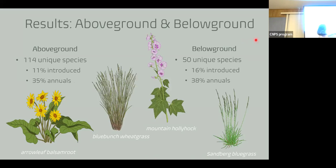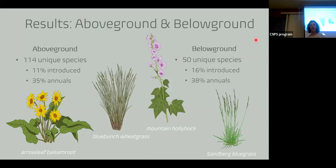I think our second most abundant grass after cheatgrass is Sandberg bluegrass, which is a really important perennial bunch grass in this system. It came up in a lot of the plots, over 20% of the plots. Mountain hollyhock is another, a really nice perennial forb. I think sheep really like it. It came up in the seed bank.